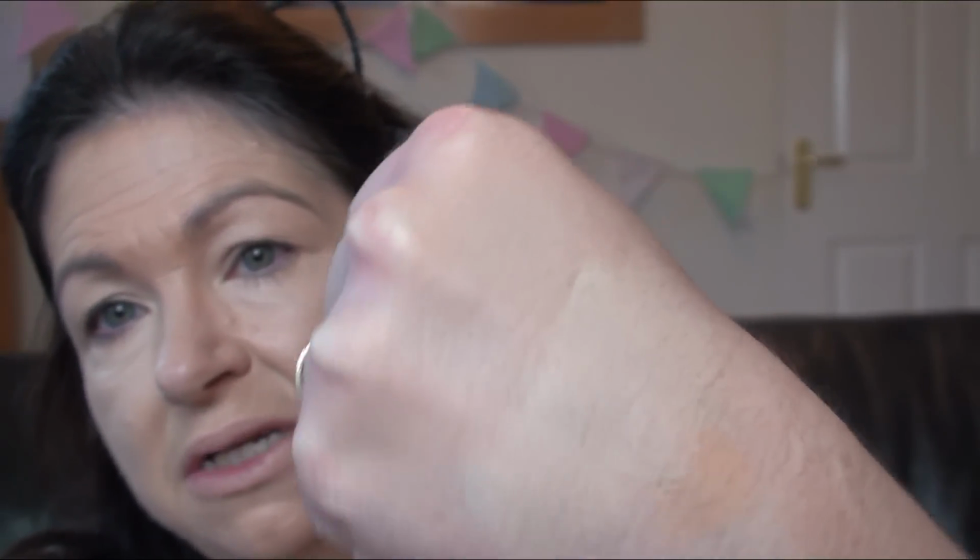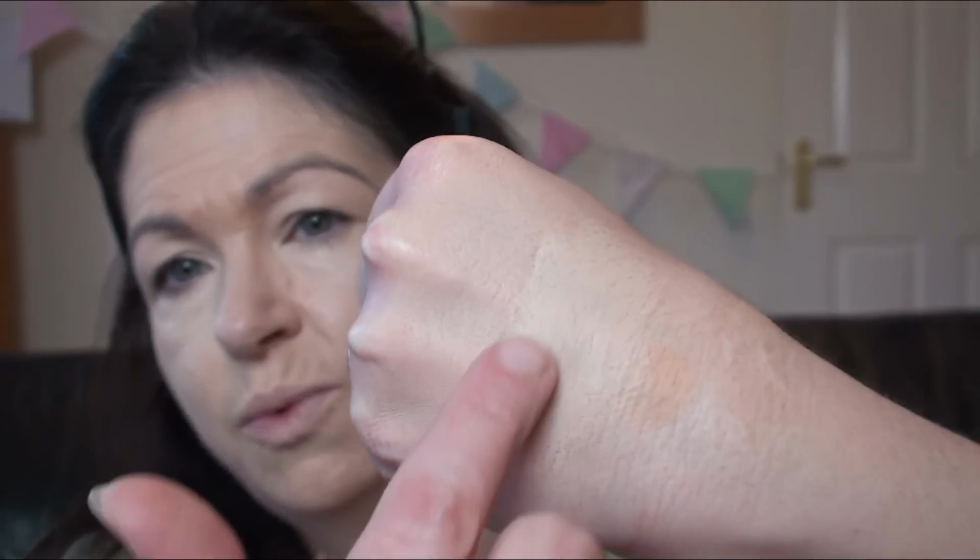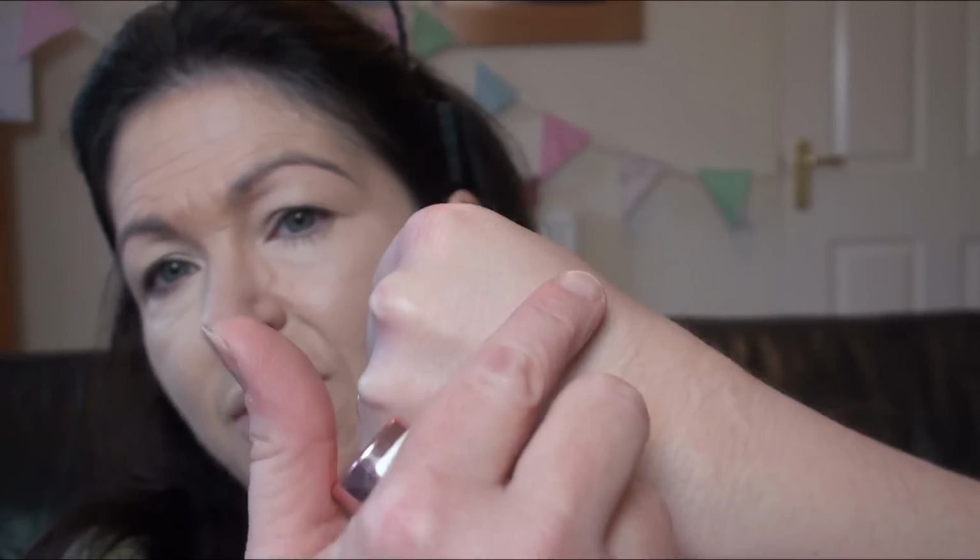Right, just looking at my hand now where I put them earlier. So you can see this is where it's dried down. The Tarte Shape Tape has completely disappeared, but you can see where the Makeup Revolution one, although it's disappeared into my skin, you can see the difference in colouring. So this is a lot paler than the Tarte Shape Tape.